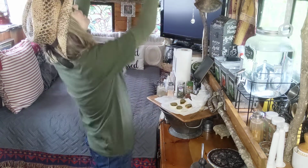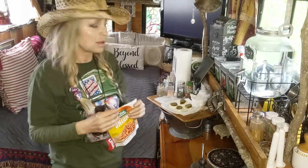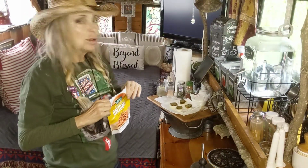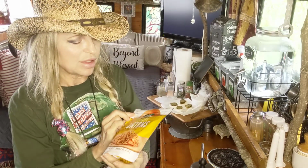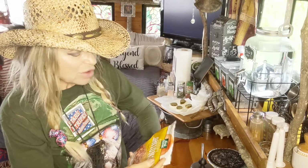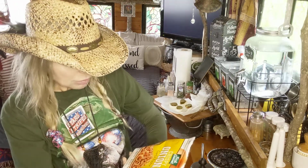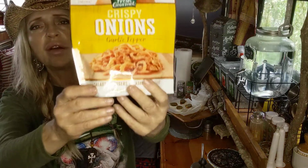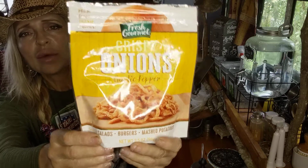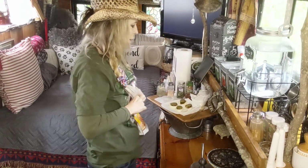And then I guess if you wanted to get really fancy, this is another thing I do. Although this makes them a little more difficult to eat, a little messier because it hits the floor from time to time, is fresh gourmet's crispy onions, garlic pepper, and they are really, really good in non-GMO. I get those at Kroger as well. I don't know where you could find those locally. But these are really nice.